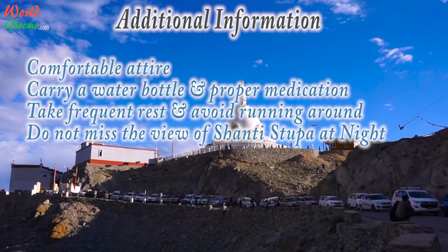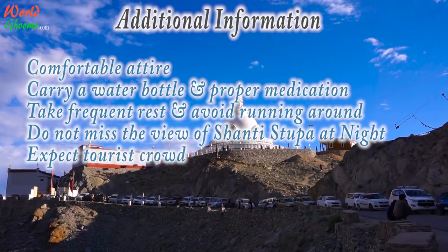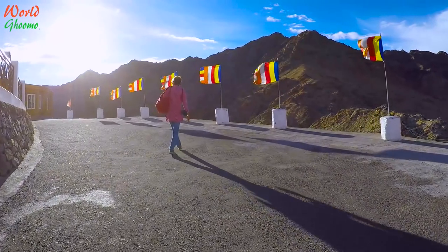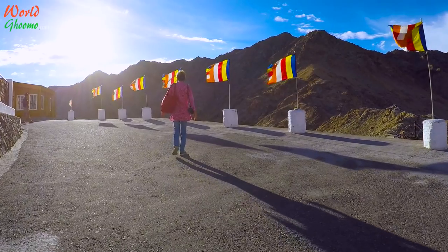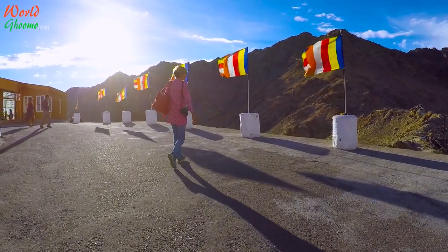Do not miss the view of Shanti Stupa at night. Being a popular tourist attraction, expect a tourist crowd. Last but not the least, let yourself loose and enjoy the astonishing beauty from the top of Shanti Stupa. The mesmerizing sunset views from the top should not be missed.